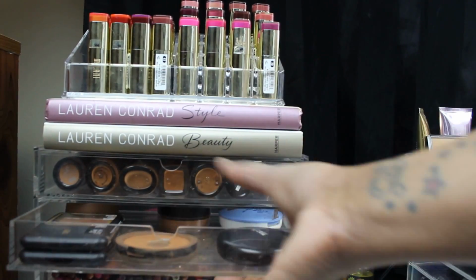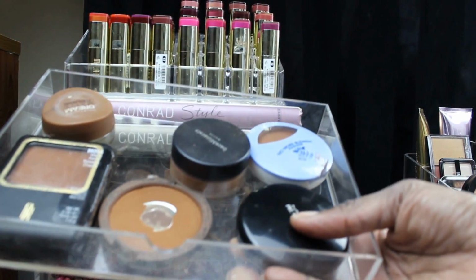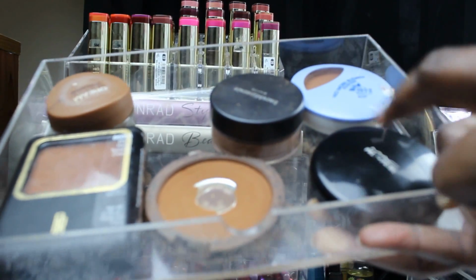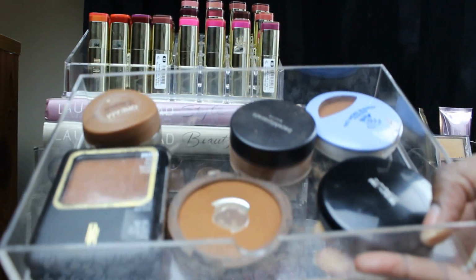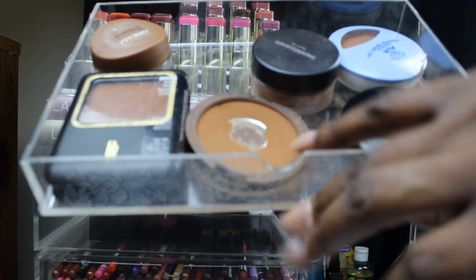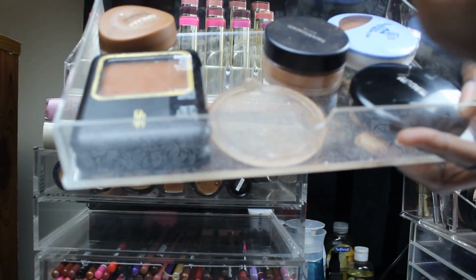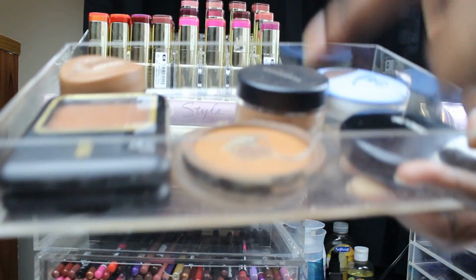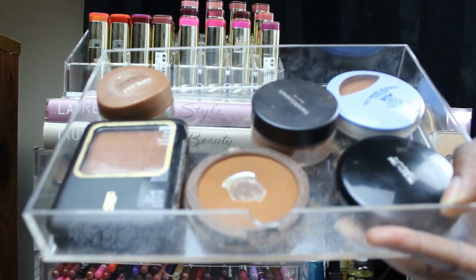And then the second one I have face powders. So they're just random ones. I have my MAC Prep and Prime finishing powder in there, some Bare Minerals. This bad boy I broke, and this is the Mayron Celebre HD Pro Press powder. I love this stuff, but I broke the top, so it just stays in there like that.